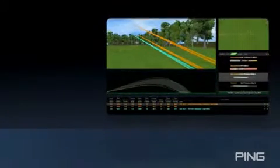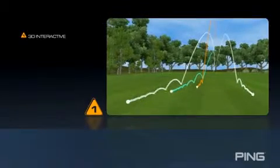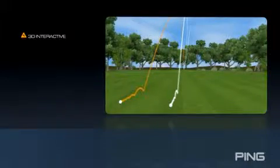The primary interface functions with 5 windows, each designed to provide visual and statistical analysis. The 3D interactive view simulates shot tubes, which represent the precise ball flight, including the bounce and roll. The shot results can be analyzed from every angle to provide the fitter added insight into a shot's dynamics. As a fitter, you may want to look at the shots from the perspective of the golfer, so we can simulate the shots out in this 3D world. Or you may want to fly around and look at the shots from the landing side of the equation.